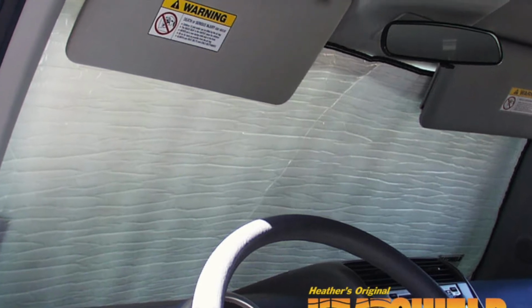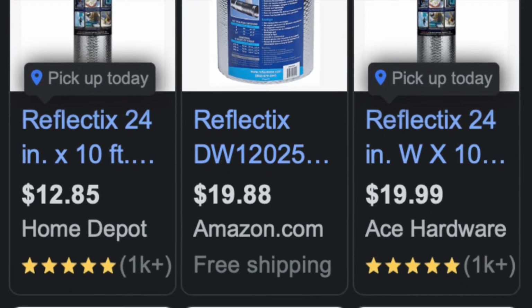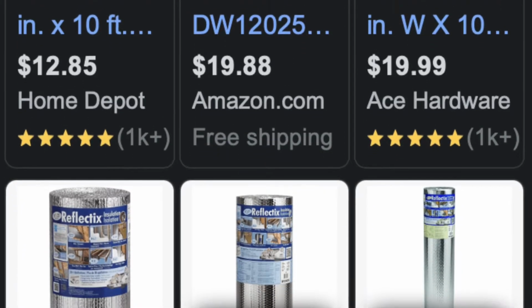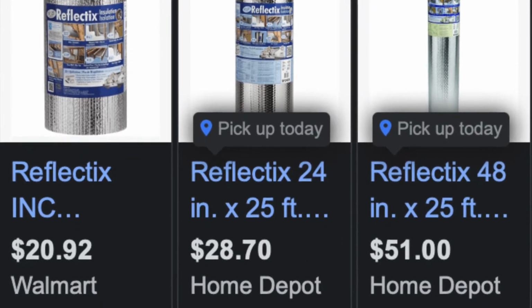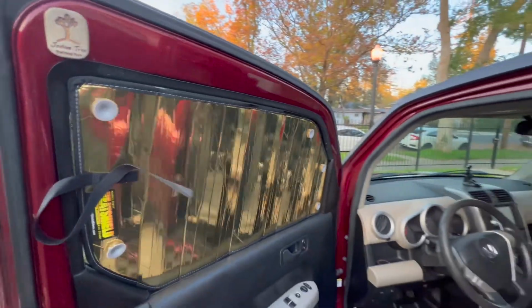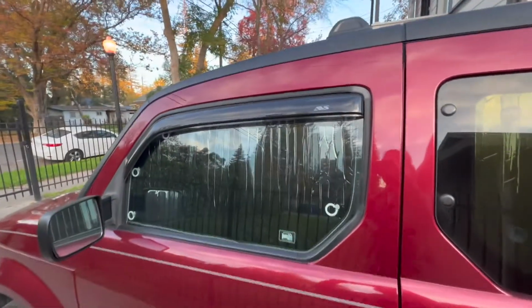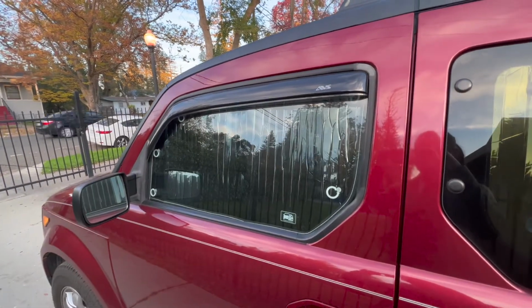So Reflectix is just a cheap insulation material sold by the roll at Home Depot, and it's just shiny silver. If any of you have purchased one of those cheap windshield sun deflectors, they're generally made out of some Reflectix type material. Now, it's not that sturdy of a material, but it does get the job done.